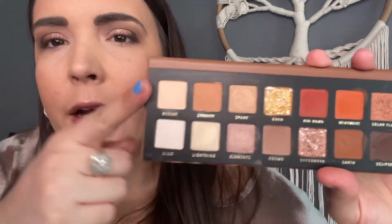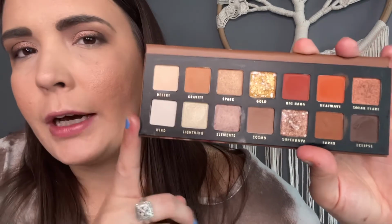I really am digging it so far. I'll also want to try, obviously, a warm look with this palette, and I think that's one thing that is cool about this palette. You really do have all your browns that you need. You've got your warm row, and then you've got a cool row, and 13 bucks, like, come on.